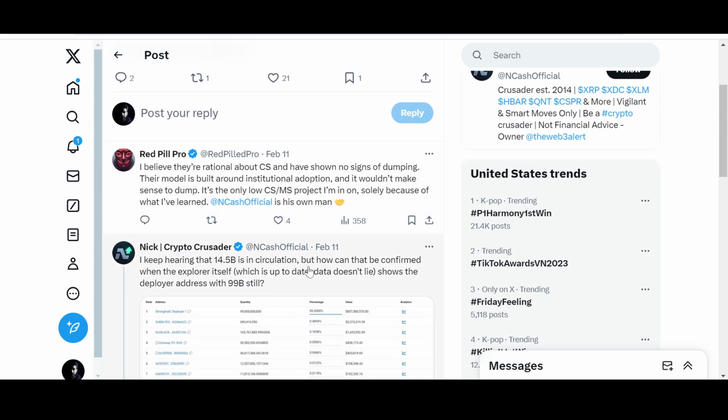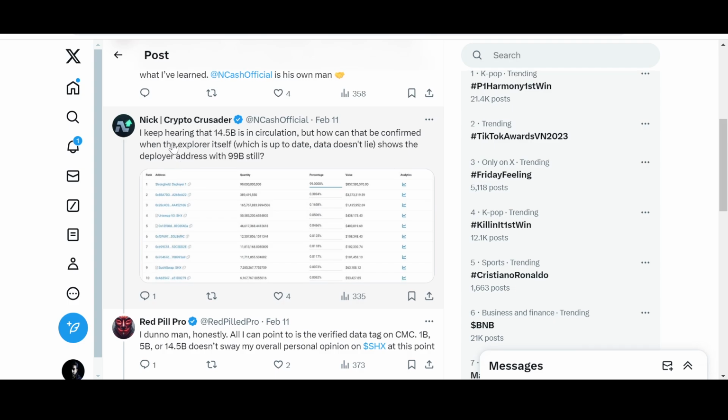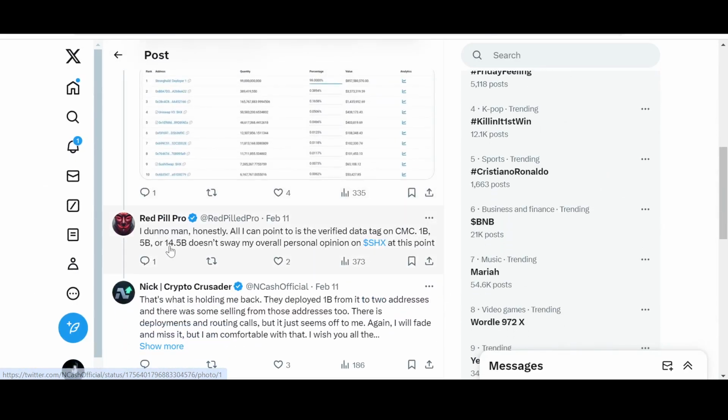Okay, Ncash Official is his own man, so he has replied. This is Nick from Ncash Official. I keep hearing that 14.5 billion is in circulation, but how can that be confirmed when the Explorer itself, which is up to date, data doesn't lie, shows the deployer address with 99 billion still. So this is deployer one, 99% deployer one. So I don't know, man.